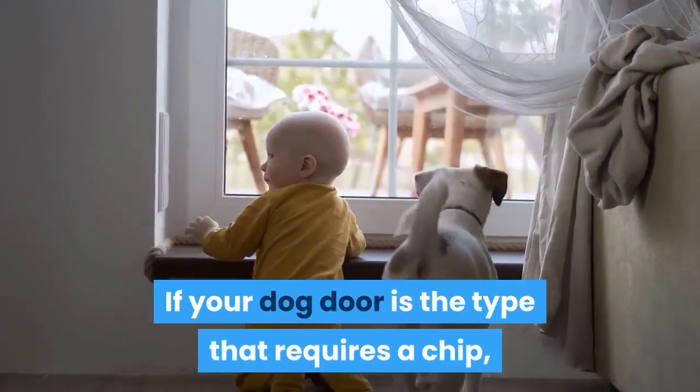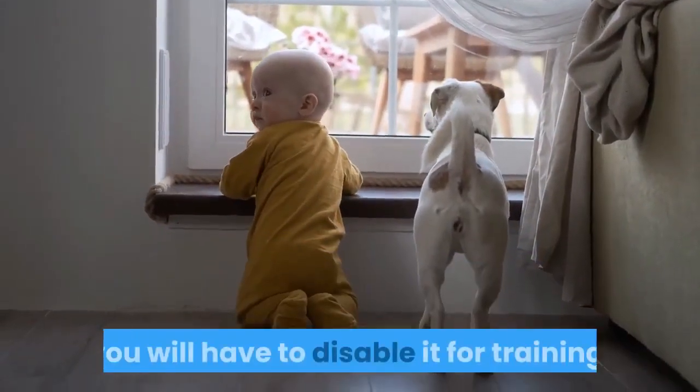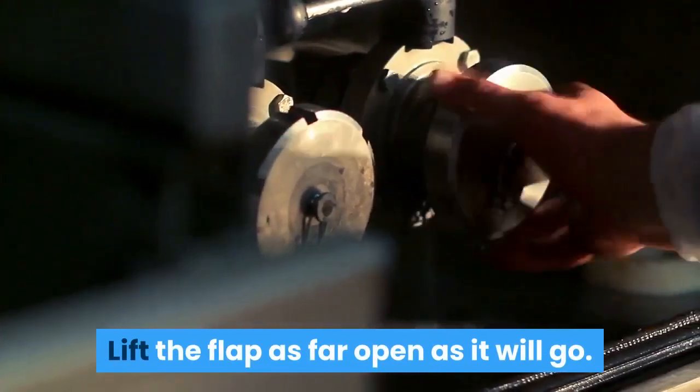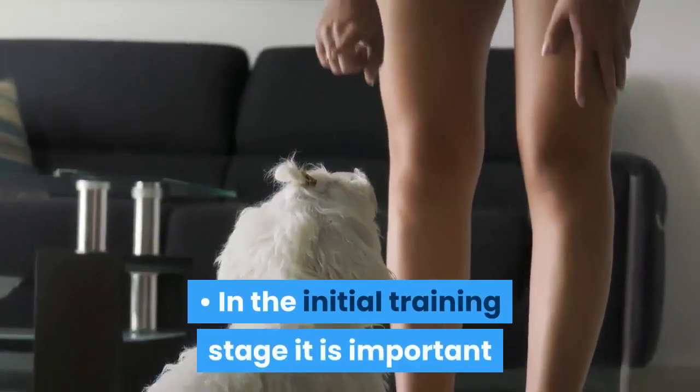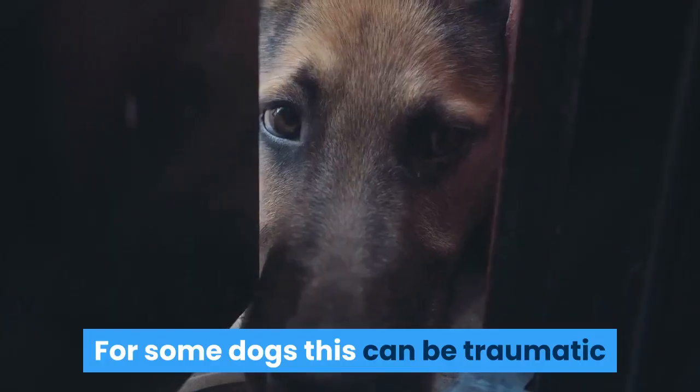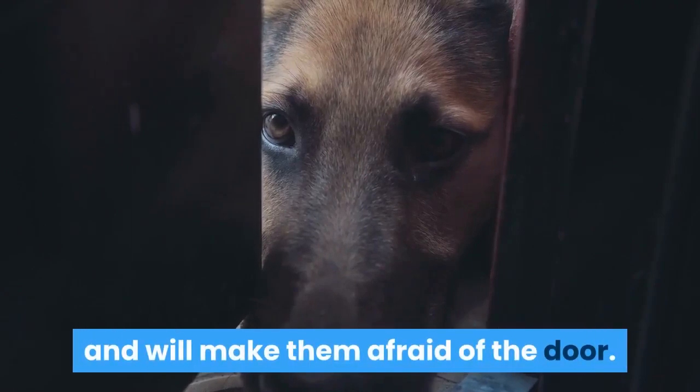Lift the flap all the way up. If your dog door is the type that requires a chip, you will have to disable it for training. Lift the flap as far open as it will go. In the initial training stage, it is important that the flap doesn't hit your dog on their way in or out. For some dogs this can be traumatic and will make them afraid of the door.